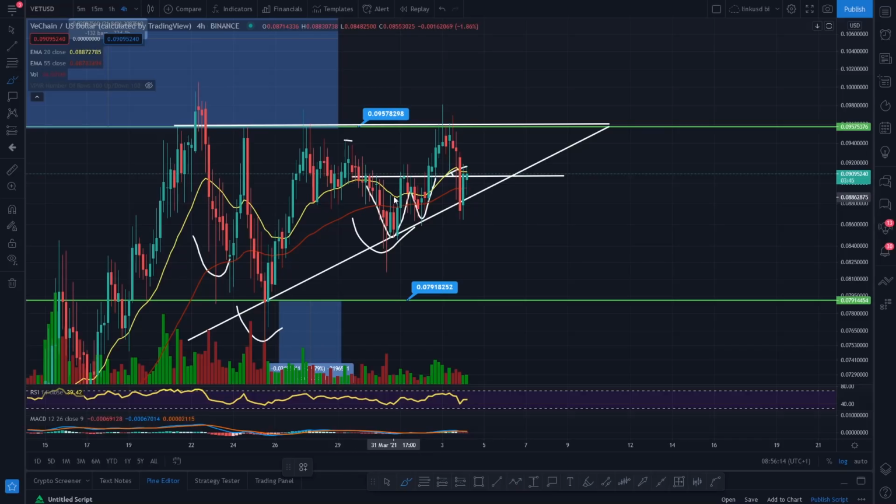Yesterday when I said that this coming together of the EMAs is a really good thing, because you get this repel and it pushes you up, and look, you got that repel there and it pushed you up, and we were looking at taking out that high. So at the minute you can see that Vechain is having a good go at this high and it's trying to get through it, but it's struggling.